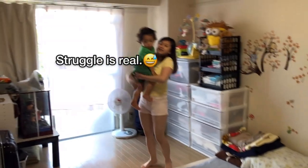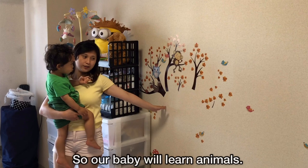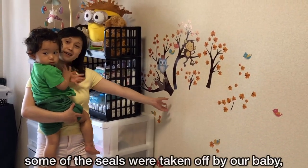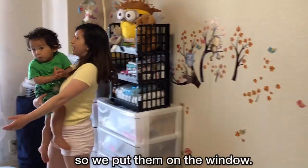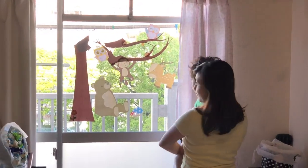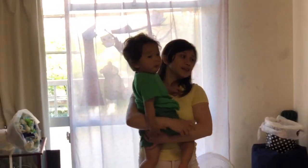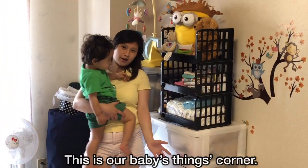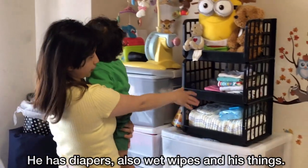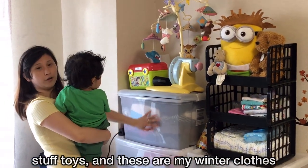Yeah. And this is our seal. So our baby will learn animals. But some of the seals were taken off by our baby, so we put them here on the window. Very nice, because it's so wasted if we trash them. And this is our baby's things corner. He has diapers and also wet wipes and his things, stuffed toys, and these are the clothes.